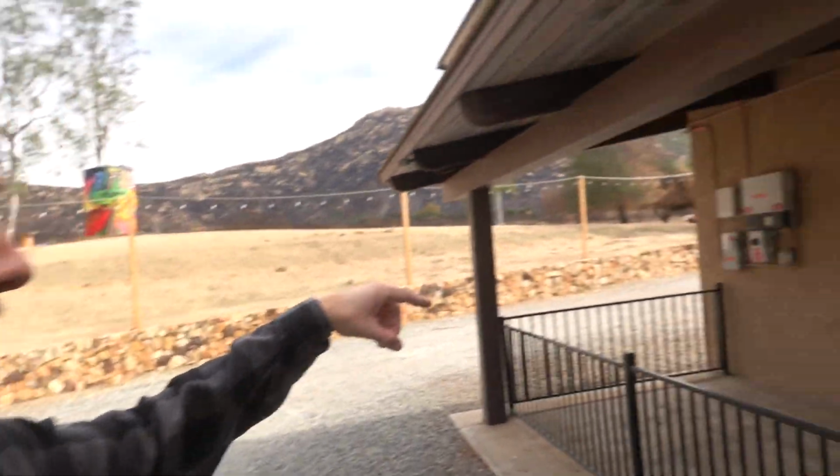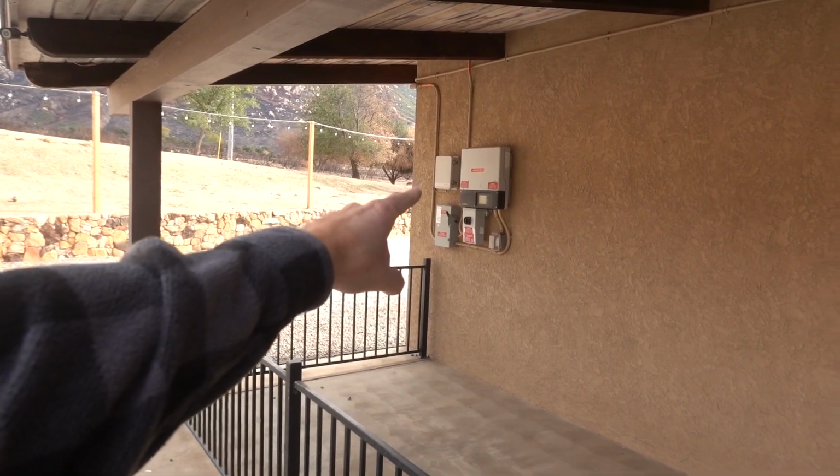Luckily, when I purchased this house, the solar was already on it and it was already paid for. So there was no lease to take over or anything like that. That being said though, there is no whole home backup battery. And if you have solar, you'll know when the power goes out, solar does absolutely nothing, because you still need power to power the inverter, which is on the wall right there. Or without batteries to actually feed back into the house, you essentially have no power even though you have solar.